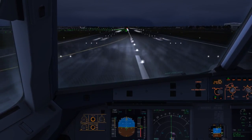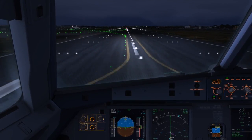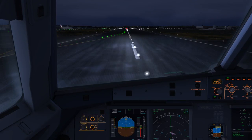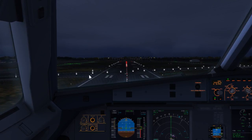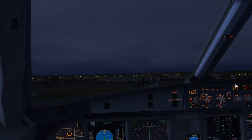TOGA, TOGA, TOGA! Tower, American 815, have one shot, please. Thanks, Jack. Brake fans? Off. Okay, 15 Charlotte Tower, 36 right, line up and wait. TCAS. Right, American 815. Exterior lights? Set on. Sliding tables? Still illuminated.